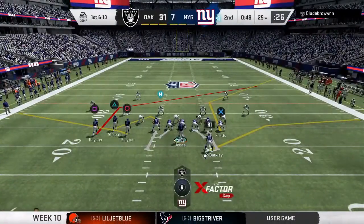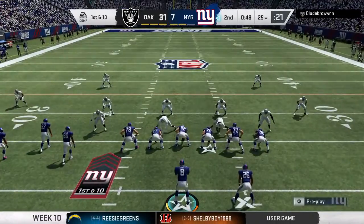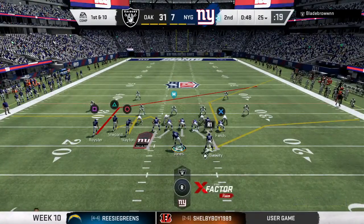The Giants offense at the line, ready to begin their next drive. Well, look at the clock here. You're inside of a minute. First half hasn't gone that well for you. How are you going to play this drive?